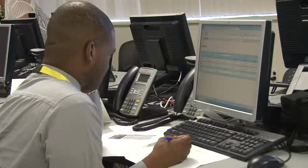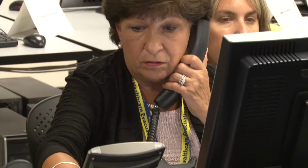handle it and we'll be able to follow the patients from the time a facility starts moving a patient out until the time that patient is safely in a new place. And then after the storm, how we move those patients back from that safe location back to the place where they came from.